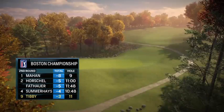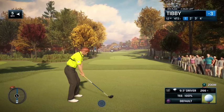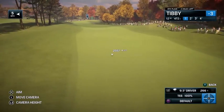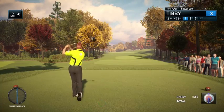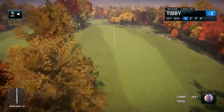Frank, the 12th looks to be a pretty straightforward par 4. Just bends to the left. There's a big sort of crop of mounds on that right side. If you can just go a little left of those, you get a nice kick forward.